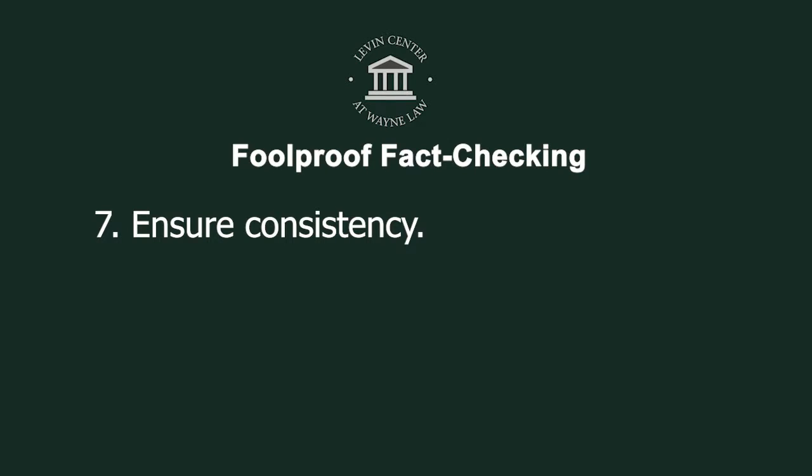Tip number 7 is to ensure consistency across the report. When changes are made in one place, team members and the editor-in-chief must consider whether the same changes need to be made in other parts of the report. When a round of fact-checking is over, the editor, a designee, or both, should read through the entire report one more time just to make sure to catch any remaining inconsistencies.